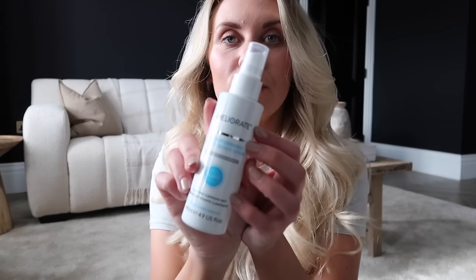So yeah, especially with summer on the horizon, skin being on show a bit more, I thought I would mention that for anyone else that maybe does suffer with bumpy skin or acne on their body. That has been amazing.